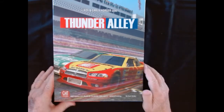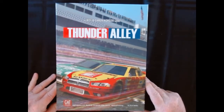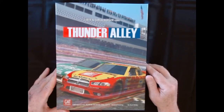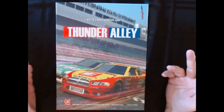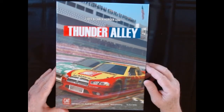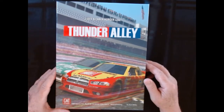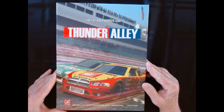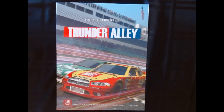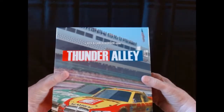This game is still ranked in the 700s on Board Game Geek. Some people would say, well, that's not very high. Yeah, but if you consider there's 100,000 games on Board Game Geek now, it's still in the top 1%. I think that's pretty good, especially for a sports racing type of a game. And it's listed on GMT as one of their all-time leading sellers. And GMT sells a lot of war games, so it gets a lot of competition. So let's get this box open and take a look inside.